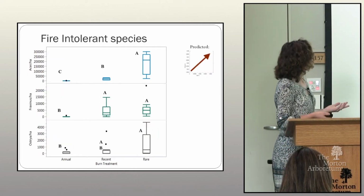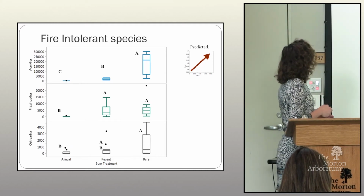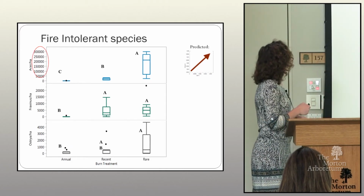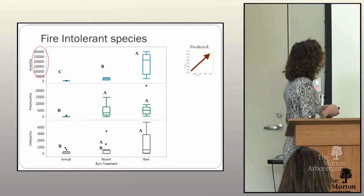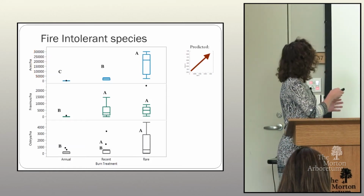When we look at fire-intolerant species, we see a bit more of a clear trend as we predicted. Here in the sugar maples, just to remind you, we're talking about 10 times more sugar maples compared to all of the other species. So just don't forget, we're not comparing down, we're comparing across.